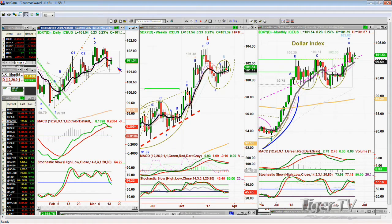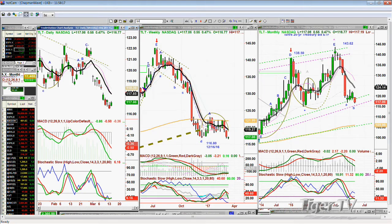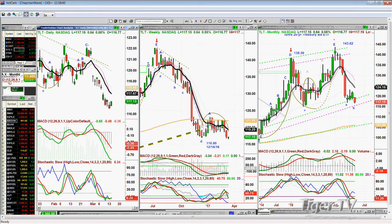If you're looking at the TLT, the TBT, have I got time? Yes, the TBT is in leg C, maybe making a peak C today. There could be one more pop-up for a leg D. That could happen prior to the Fed. And all of a sudden, you've got your D in the TBT. This is the ultra-short Lehman 20-year Treasury bond ETF. And then it starts to pull back. And finally, the TLT starts to rally because the market is pulling back and money goes back into the safety of bonds. We'll talk about that tomorrow.